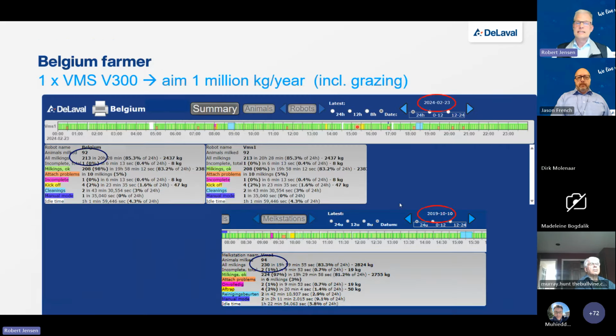Then if we look at some farmers that are really maximizing this, we actually do see farms that are doing 230 milkings in 24 hours a day. Actually, this is in 19 hours, but nevertheless, let's say 24 hours. 94 cows on one station, and I just wanted to show that this is from 19 and still in 24. So it was not a one-time thing. He's doing the same thing in Belgium. So the station is capable of doing it. It's just a question of getting the cows in and out, of course, and presenting the right cows at the right time in front of the stations.